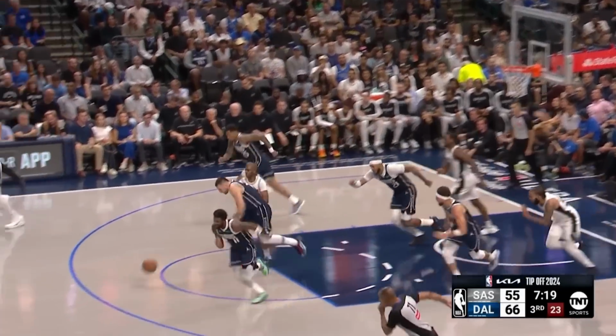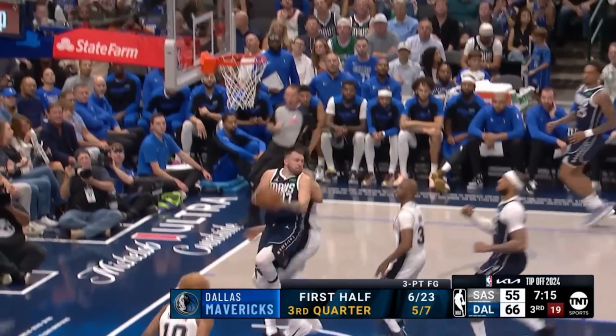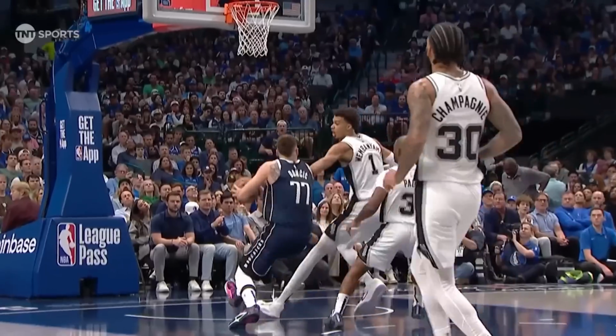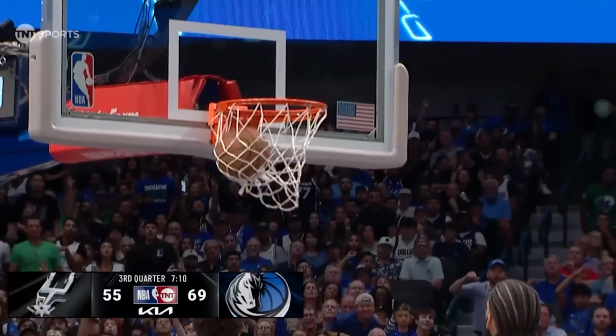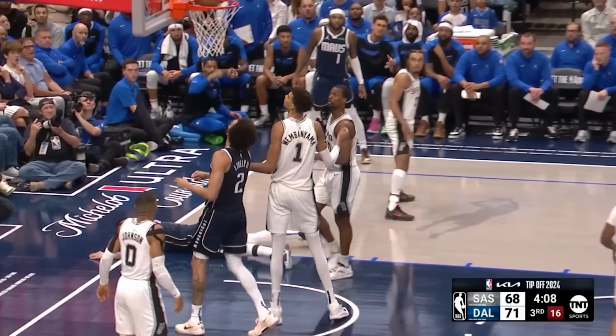But Doncic was having fun as well. Doncic the rebound, leading the break. Paul nipping at his heels. Outside. What a pass! Washington! Oh! That was beautiful! And this circus shot was after the whistle and didn't count, but I was still amazed at how he got it to go.